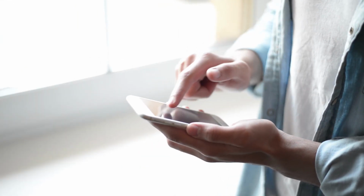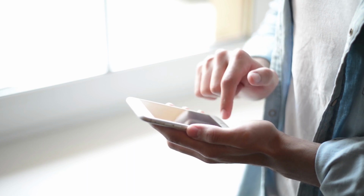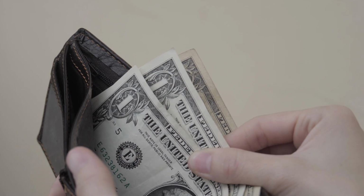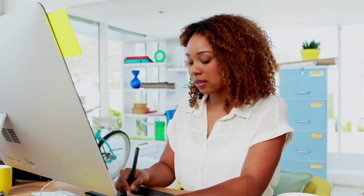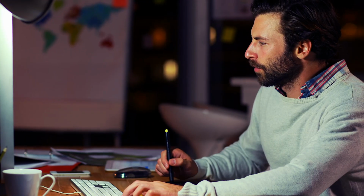Secondly, you don't have to waste your time doing surveys online only to get rejected or get paid pennies on the dollar for your hard work. With Redbubble, you're in control of how much you make. You can work at your leisure as much or as little as you want, and the more work that you put in, the more you're going to get out of it.